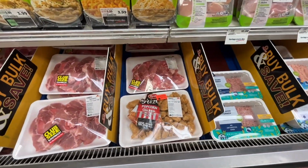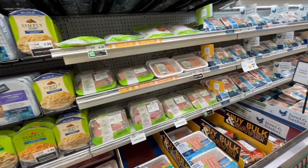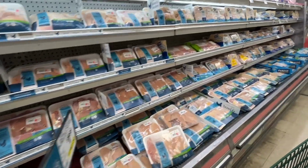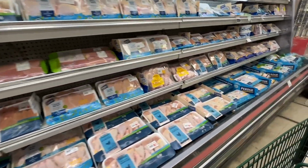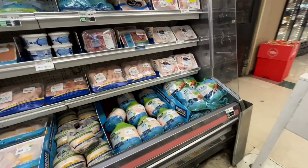And this is where you have your deal for your manager specials and your bulk buying and stuff like that. But here you have all your chicken. Chicken was $1.99 for the breast, which really is a pretty good price. A lot of the chickens here, and the chicken sausages. The ones from Purdue are over on this side.